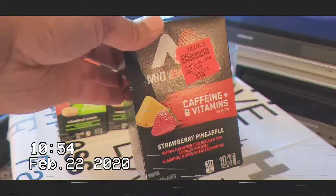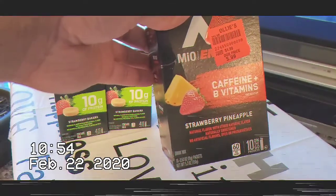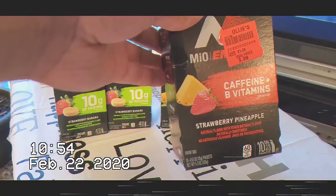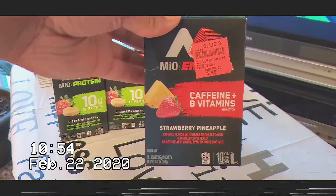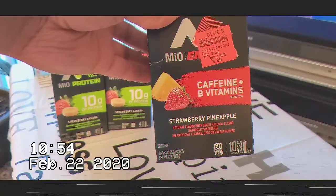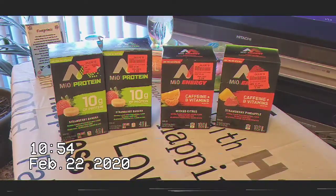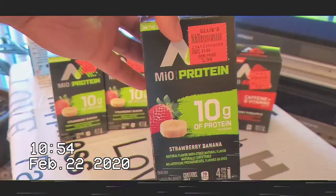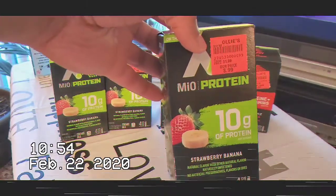And of course, your best results is going to be first thing in the morning on an empty stomach before you eat. Or if you do eat a meal, just wait like an hour to give your system time to digest your meal for your best results. Strawberry pineapple. Pineapple is my favorite fruit. Fresh pineapple, that is. All right. And we have one more of the protein, a strawberry banana. They also have the mixed berry flavor, which I tried it, but I like the strawberry banana personally better myself.